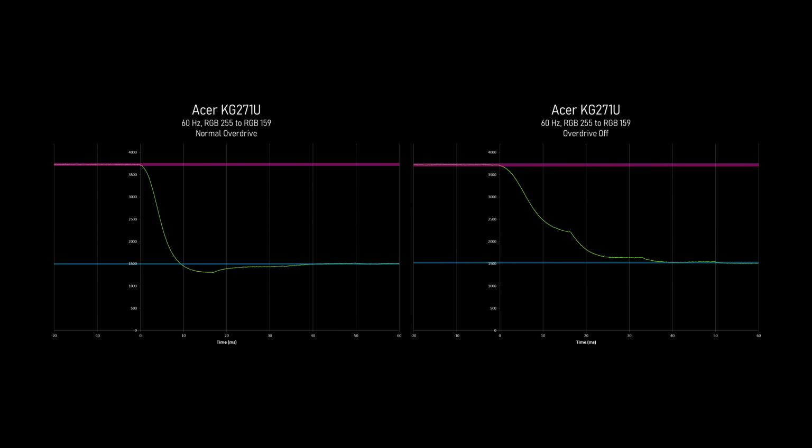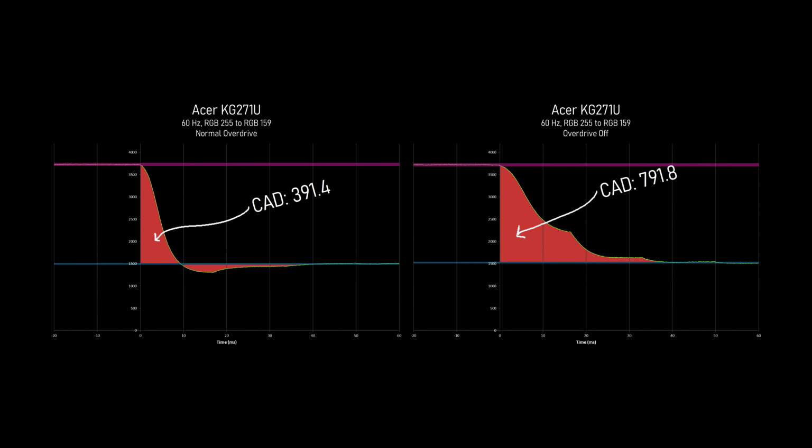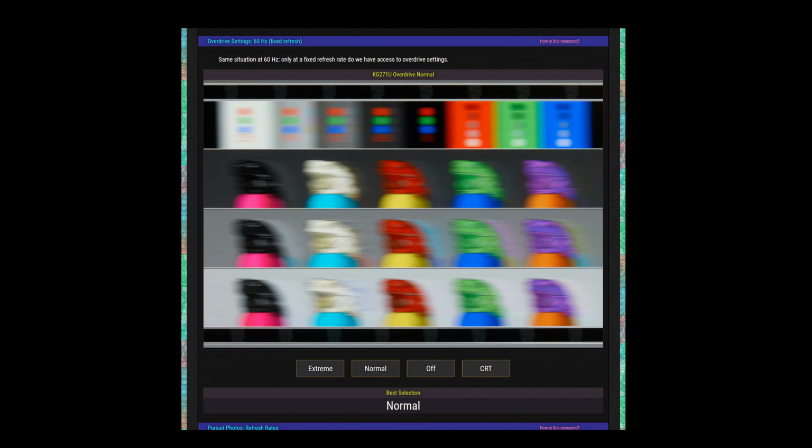Off is really in no hurry to reach 159, and so its error starts piling up. The CAD jumps from 391 all the way up to 792. Both are bad, but off is worse. Back to the pursuit shot, off just shows vaguely frog-shaped smears. Normal has that overdrive, but it performs better overall. Now we can move on to the adaptive sync frog pursuit shots.